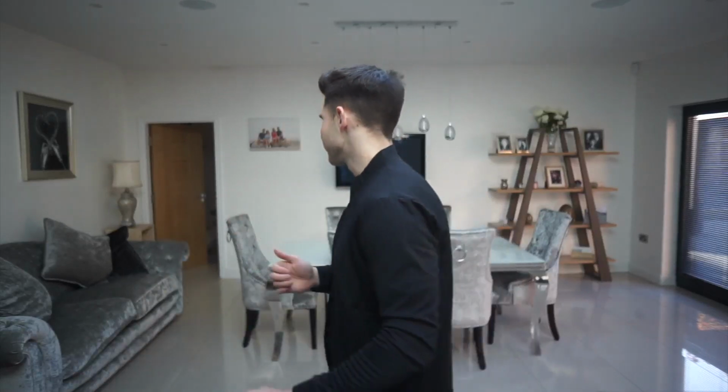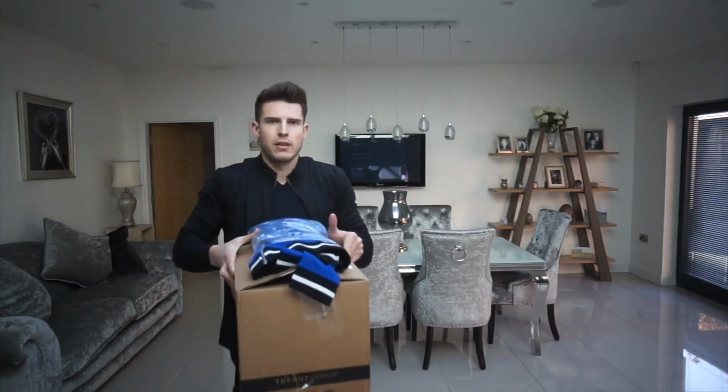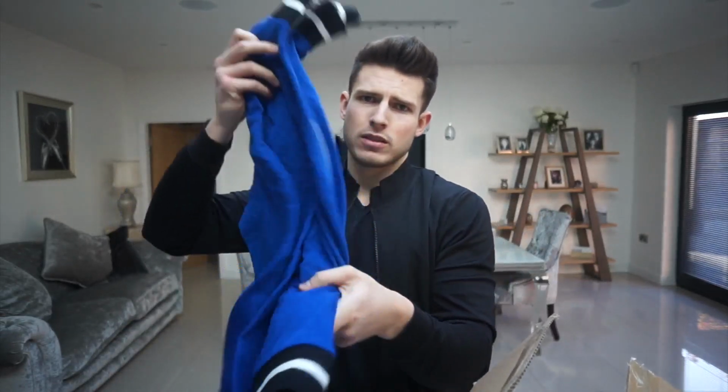But I've also got a few other things. Just one sec, let me screw it in. So I've got another jacket from ASOS in this blue colour. It's a track jacket. This is a tall one. It's a very nice contrast with black, white. I think I'm going to wear this to travel in on Sunday when I go away.